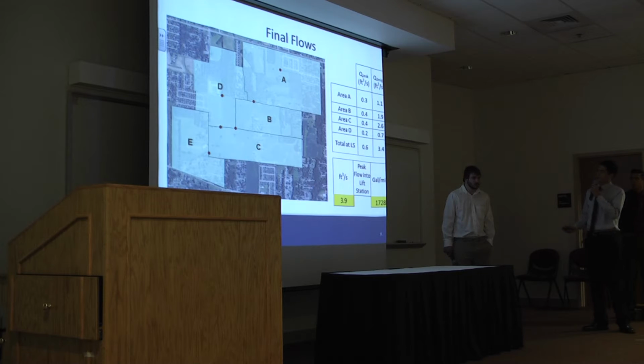So the total there would be 3.4 cubic feet per second, excluding E. Now when we include E, we needed to do this so we could size the lift station along with pumps and so forth. So when we included that, it came up to 3.9 cubic feet per second, which is around 1,700 gallons per minute.